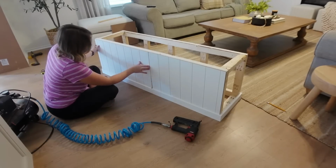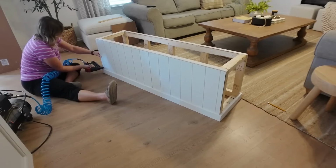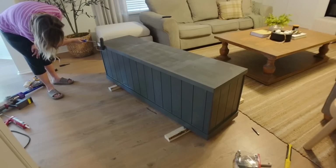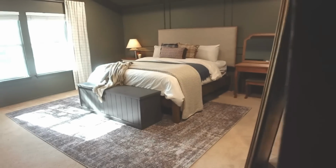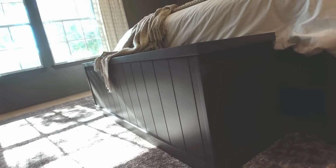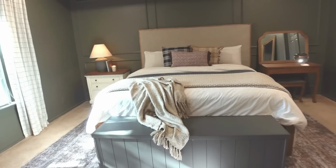So I just used some scrap wood to put together a little storage box, gave that a coat of paint to look nice with the rest of the room, and I'm able to add storage to my room that looks really nice and stylish and not just have piles of blankets and pillows on the ground.